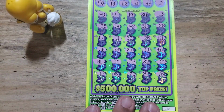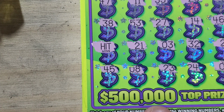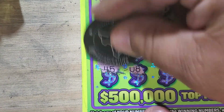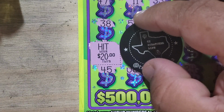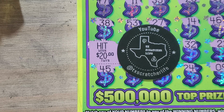Number 9. Alright. So let's get in on the hit symbol. See, little zeros are ready. Okay. $20. Alright, not quite the money we spent, but hey, it's something back. $20 back off of this $30 session.